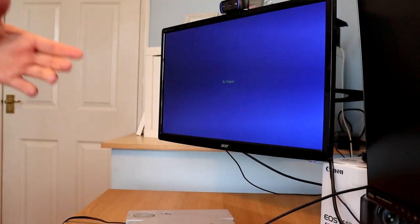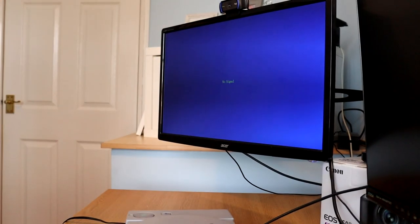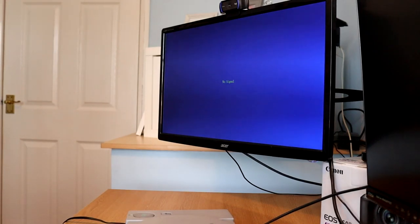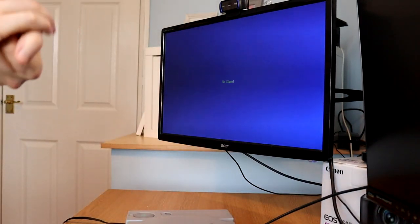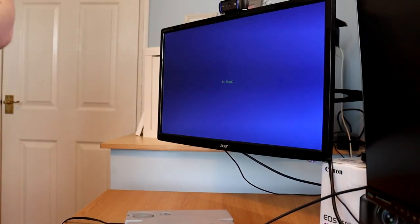We have nothing. PlayStation number two, we've put in, we've turned on. Is it going to change colour? No, it doesn't. PlayStation 1, PlayStation 2 with the old AV cable going into the HDMI port does not work. So we will turn this one off. The next thing that we need to do is try the new cable that we've got.